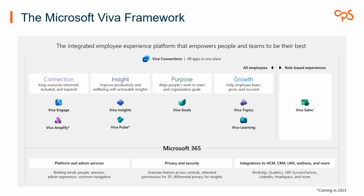So we do have lots and lots of webinars and lots of content on our website about the Microsoft Viva framework and what is Microsoft Viva. So feel free to check those out. Today's session is absolutely on Viva Goals. But if you did want to find out more, please feel free to visit our website.